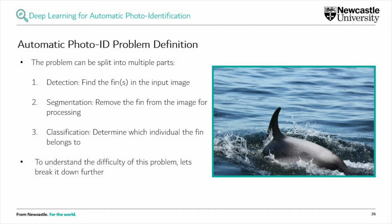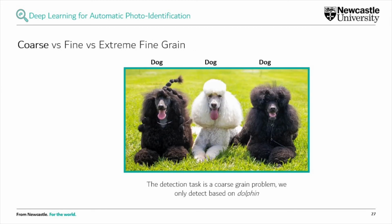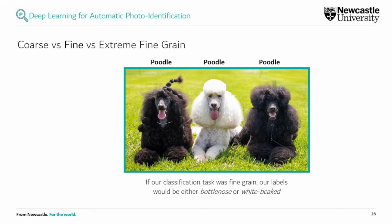And to understand how difficult a problem this is, we need to break this down further and understand the concept of coarse, fine, and extreme fine grain. In a coarse grain task, such as the detection task, we're only detecting on a very high level label. So in the image on screen, all three objects would be given the high level label of dog. In our task, we would be labeling things dolphin. In a fine grain task, we go down a bit deeper into the hierarchy, so all of the objects would be given poodle rather than just straight dog.